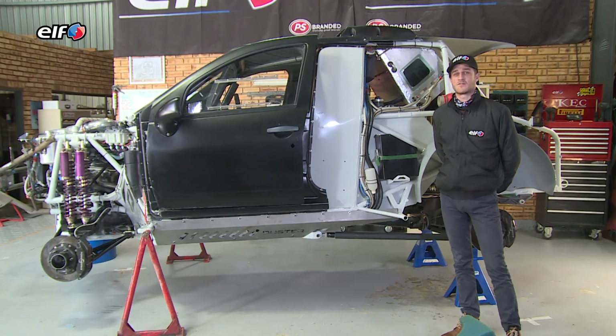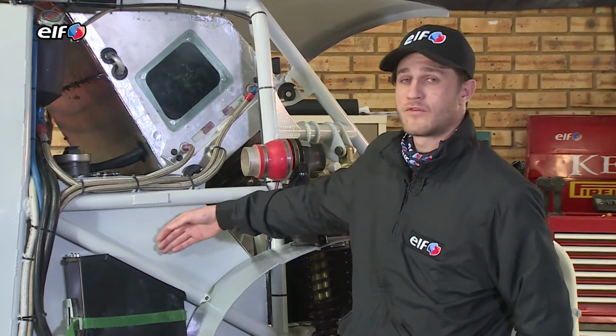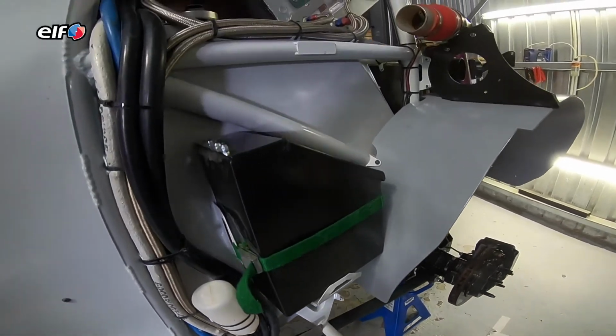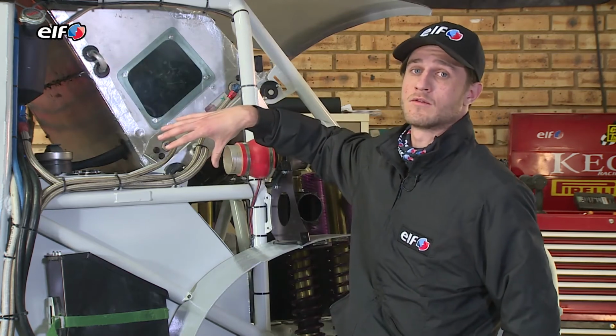Yes, Matt, safety is vital in this sport. Let's start with some of the safety features that this car offers. Here we have the fuel cell, which is in a steel casing, a bladder, which is 480 liters, separated by a firewall between the cockpit and the fuel cell itself.